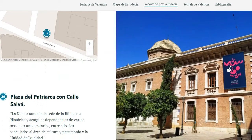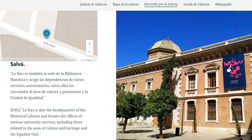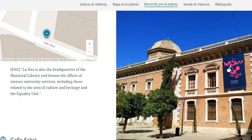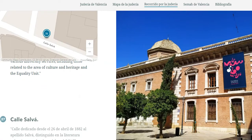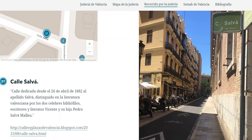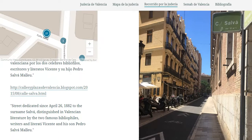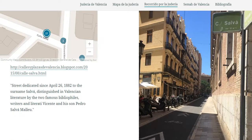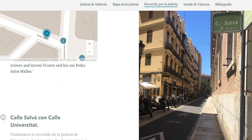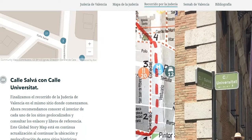And this is the fountain from Calle Salva, and we continue walking east to the starting point of our short walking tour, that is Calle Salva with Calle Universidad. Some authors are trying to locate the exact location of the gate, the En Esplugues, that according to them is some part north of Calle Universidad.